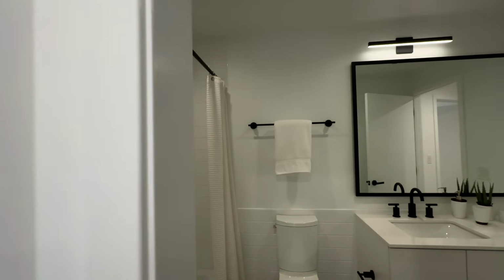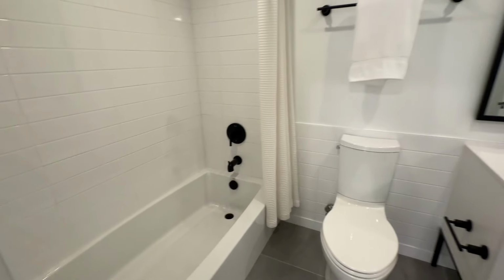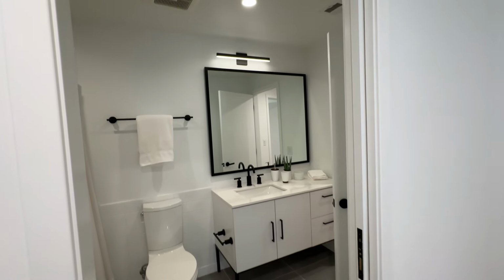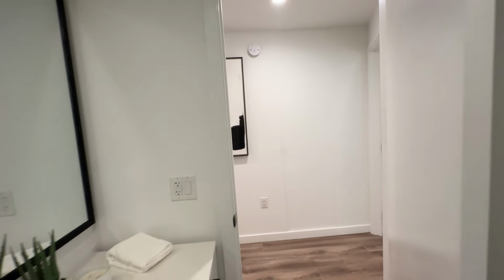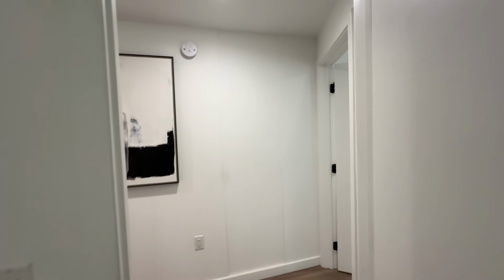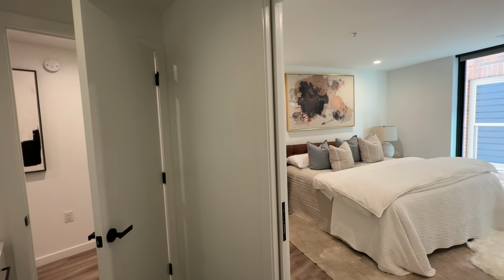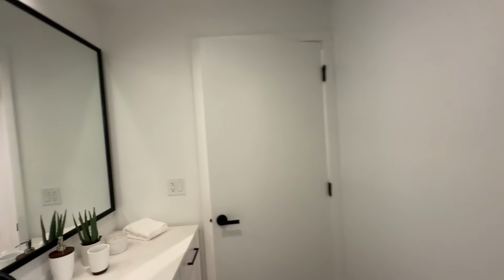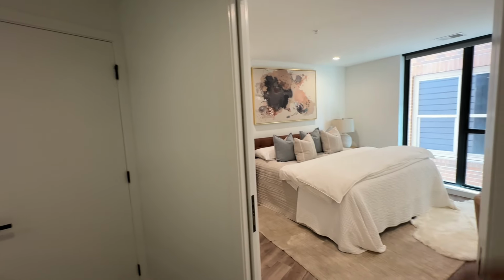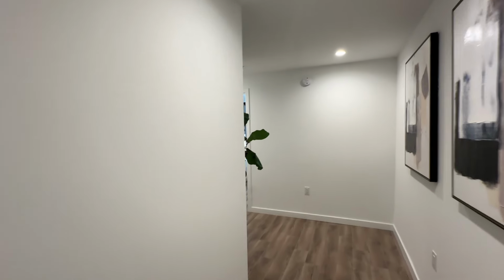We have our bathroom. Got a bathtub instead of a shower. I'm assuming this is a private bath. I'm just thinking out loud. What would be the purpose of this door if this bathroom is for this bedroom? Because the other bedroom has its own bathroom, so they wouldn't be having any reason to come over here to use this one.